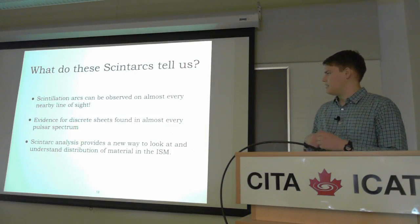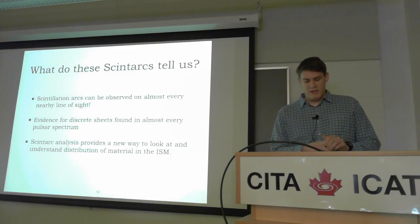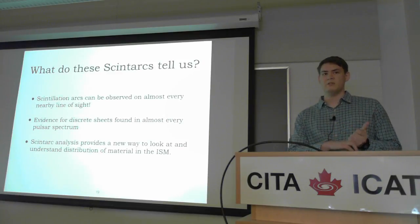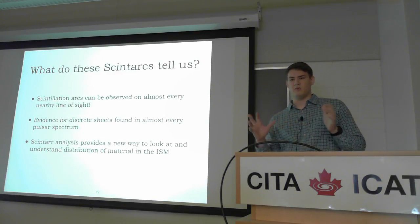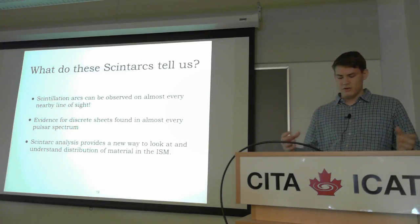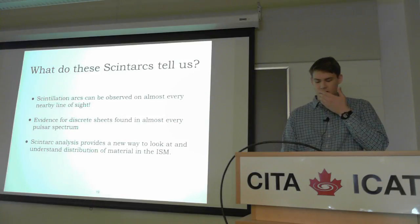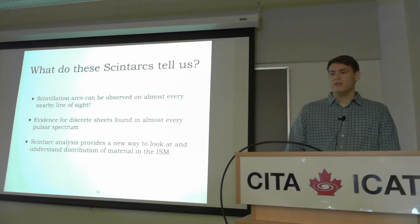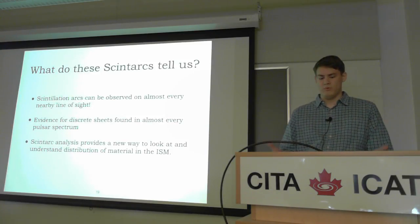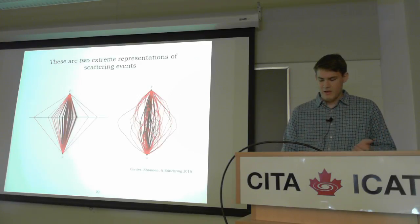So what do they tell us? First of all, scintillation arcs are visible on almost every line of sight. This seems to give a lot of evidence toward this discrete sheet model of material in the ISM, and we see this evidence for it on almost every single pulsar. But this also provides a new way to look at scattering in the ISM as scattering through these sheets. So this is really, really exciting.